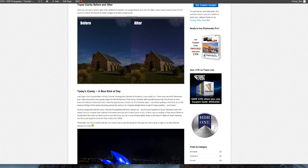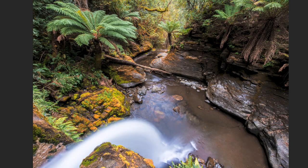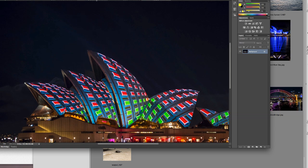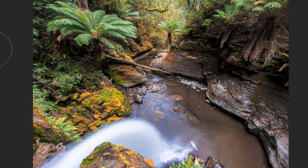Alright, so without further ado, let's have a bit of a look at an image. So I might just go into Bridge, and I'm going to open up this one here called the Gorge. There we go. So, oops, what happened there? Let me go back to that image I just opened. Is that it there? That's the one. Okay. Must have had more than one selected when I did that. Bit of a rookie mistake.